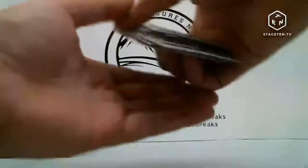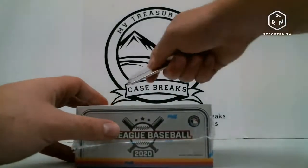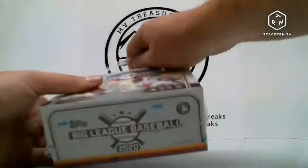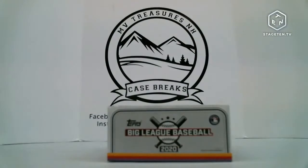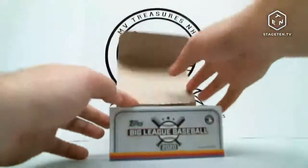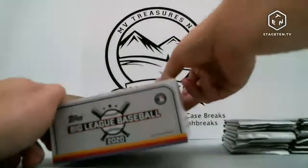All right, that is box number 9. We're on the last and final box. After this box, we'll get to a recap of all the hits, all the autographs, numbered stuff, some highlights, all that fun stuff. Hope for some good luck in this last box.